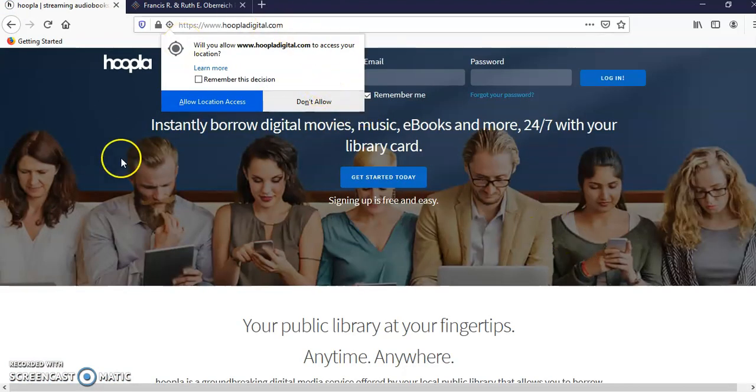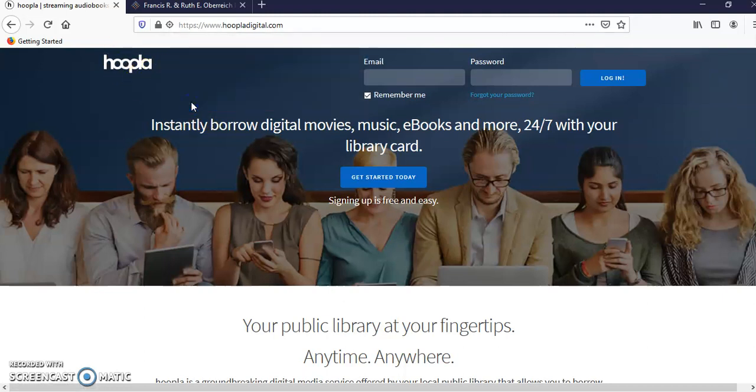Now there's going to be a pop-up window that asks you if Hoopla can access your location. We recommend that you allow them to, just because when it comes time to enter your library card number and choose your library, it makes it easier for you to do that. Right now, if I had an account, I would type in my email and password and log in. I could have my device save it, but we're going to pretend that I don't have an account, and we're going to sign up for one.